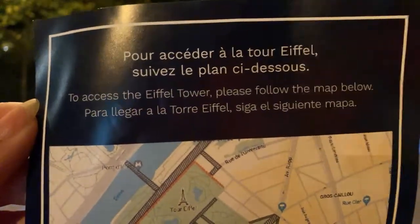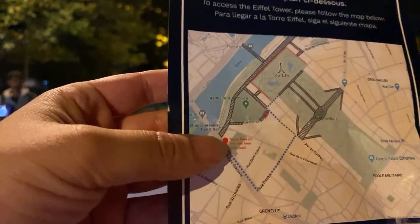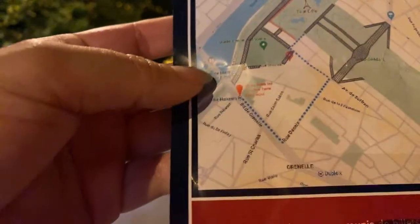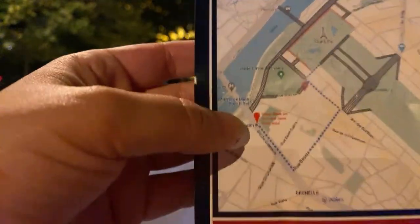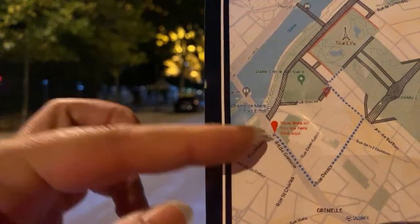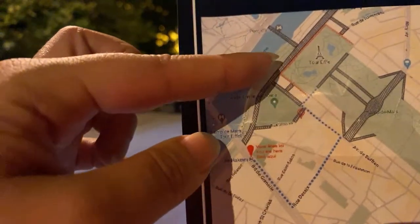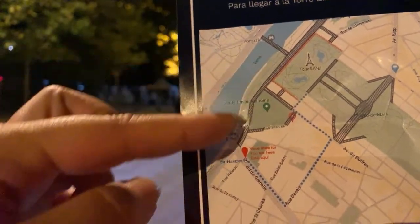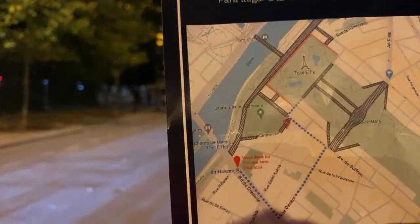To access the Eiffel Tower, please follow the map below. Then you had the map, and I was here on the red dot when I got it. That's what I was trying to show you earlier. So normally, the normal way to go to the Eiffel Tower is you get down here at the metro, or sometimes you're here. But then you just walk here, and you're maybe 5 or 10 minutes, and then you're here in this area.